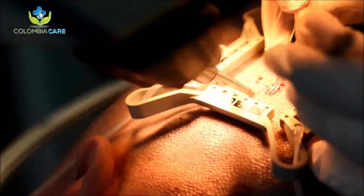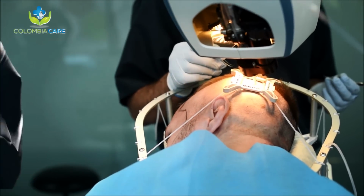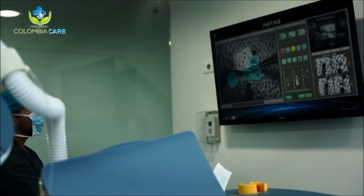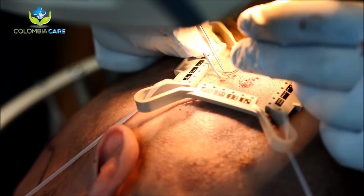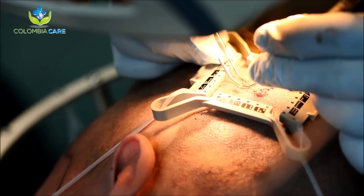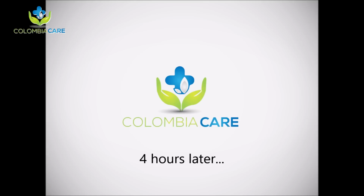Honestly, it's almost painless because you had the anesthesia, but I recommend you go with little headphones and get ready for a long ride of 4, 5 to 6 hours depending on how many grafts you need. You can see on the little screen here that the blue dots are the algorithm spotting the healthiest grafts. Another great part about ARTAS is that it spreads the extraction all over my scalp in an even way for the 2000 grafts.